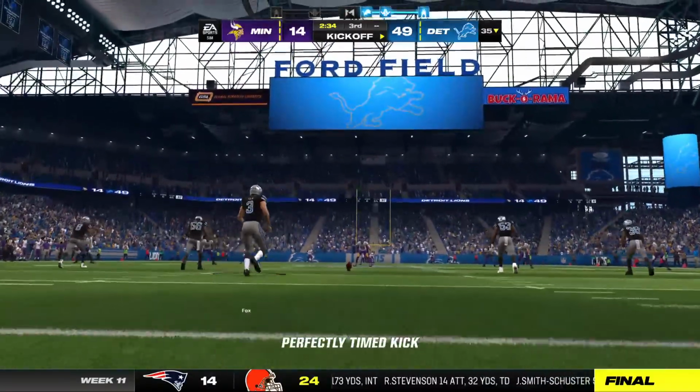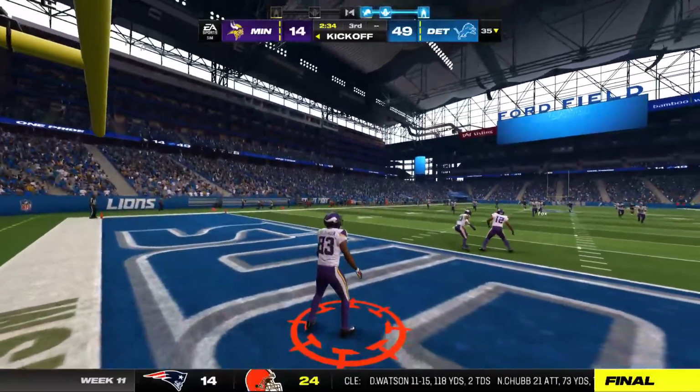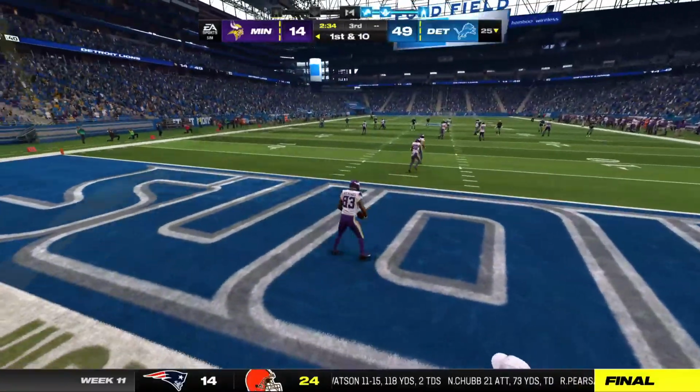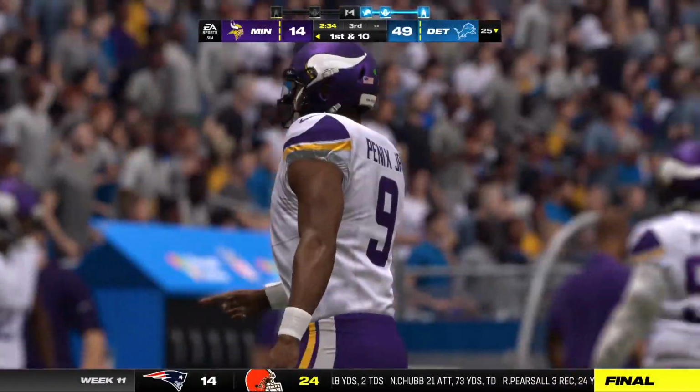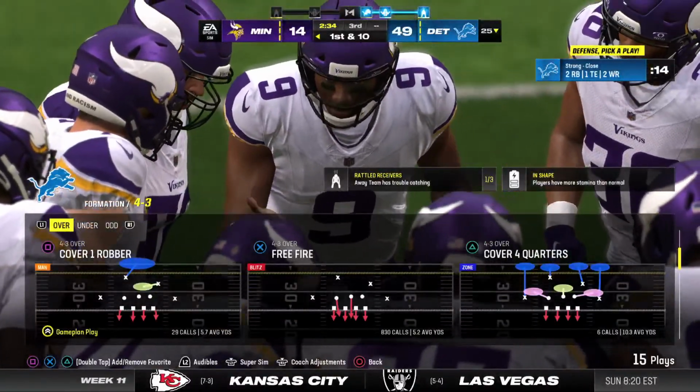Here are the Lions now as they line up and kick this one away. And this will be a touchback, so they'll bring it out to the 25. And now out comes Minnesota.